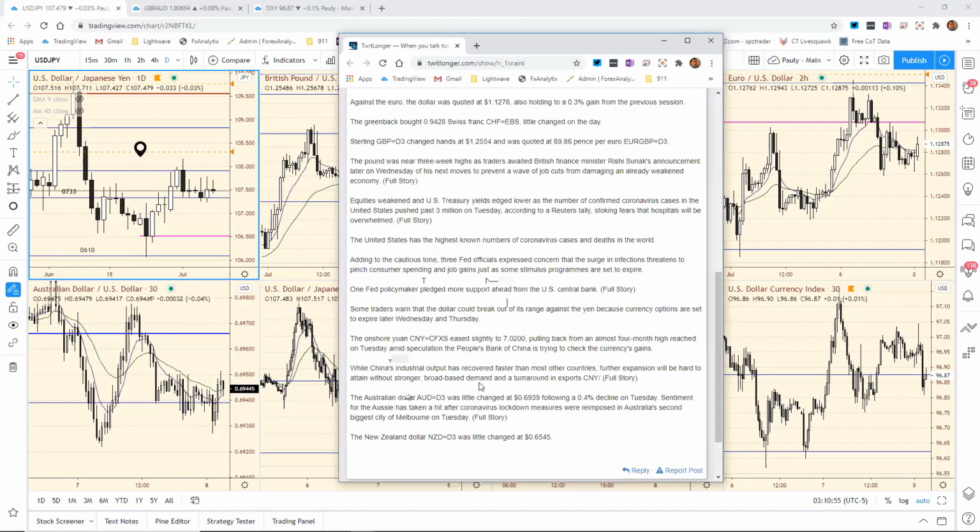While China's industrial output has recovered faster than other countries, further expansion will be hard to attain without stronger, broad-based demand and a turnaround in exports. The Aussie dollar, with little change at 69.39, followed a 0.4% decline on Tuesday. Sentiment for the Aussie has taken a hit after coronavirus lockdown measures were reimposed in Australia's second biggest city of Melbourne on Tuesday.